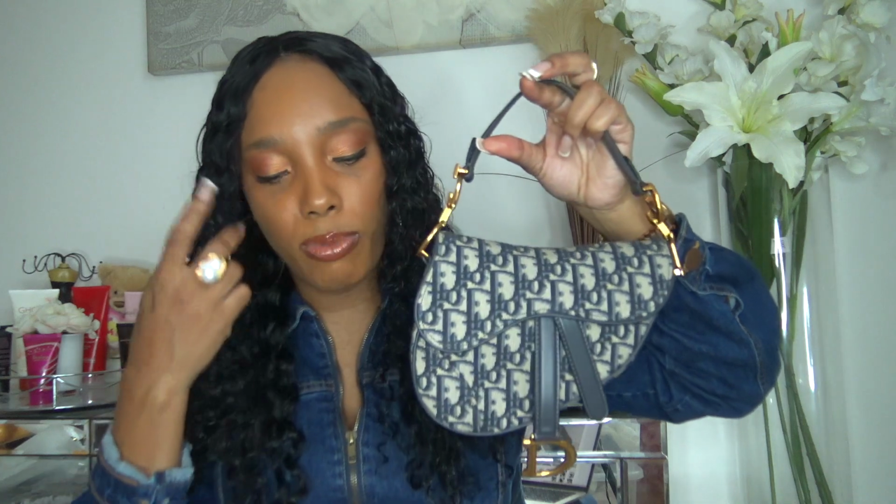Now this bag is a 17x5x15cm bag, so that's what I mean. It's quite compact, it's quite small, as I mentioned, but again, this is an occasion bag. It's not for daytime. It is to make a statement. It's to look nice and sexy, or grown and sexy, should we say.